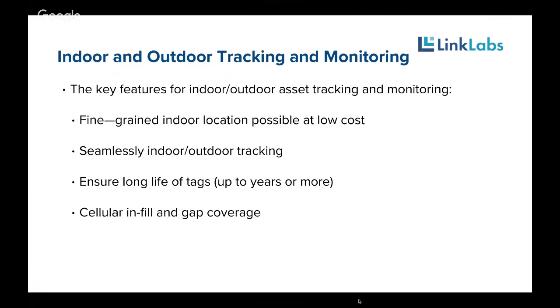But as we think about, what would it take to have a solution in the indoor and outdoor tracking space? So it's not just an AirFinder inside. It's not just a SuperTag. Basically, it's everything. A full solution is going to have several features to it. It has to be possible to do fine-grained indoor location, but it can't be really expensive. We want a single device and a single solution that allows seamless tracking indoors to outdoors without having to combine a bunch of different technologies.